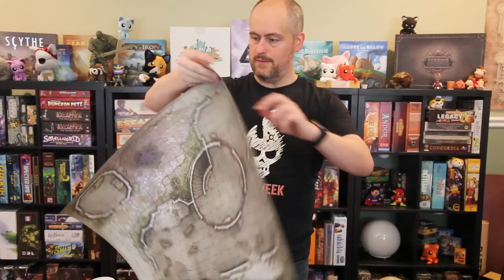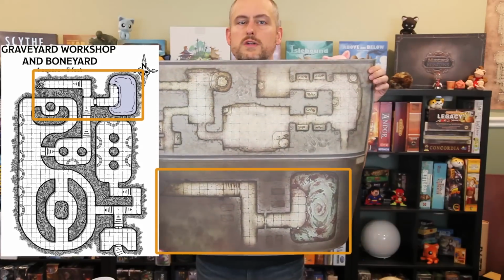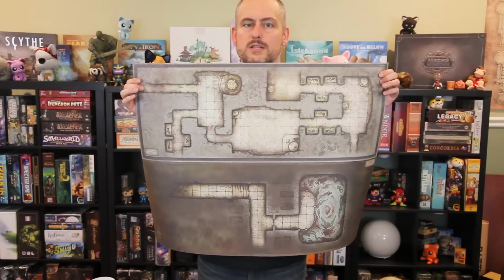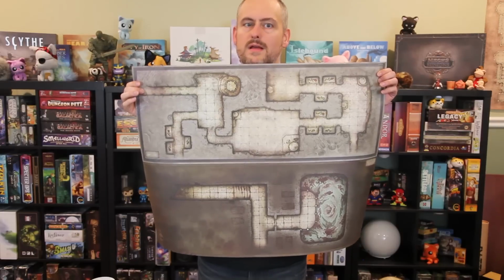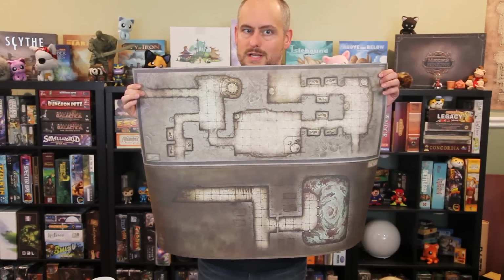The opposite side of the poster map includes a portion of the areas beneath the Graveyard Chapel, which you can see on the bottom half here. It's labeled as the Graveyard Workshop, though that's technically another room in this dungeon, not represented on this map. This map shows the Vault of Ascendance, where an important encounter takes place.